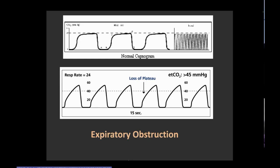So if you look at that shark fin, if I sped the ventilator up, you'd cut the shark fin off sooner, wouldn't you? Which means the peak would be lower. So your end tidal would go down, but actually you're getting less CO2 out of your body. The CO2 coming out of your body is proportional to the area under that curve.